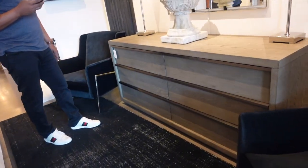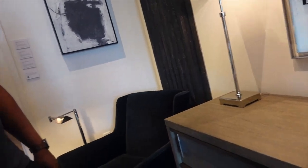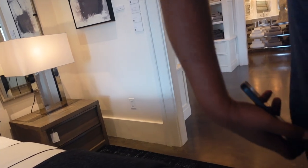No. I feel like when you add gold and velvet and textures, it really just crunches the dining room table. It's actually nice.